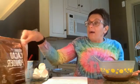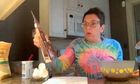All right, so now for the chocolate icing. It's like a frosting, a very thin frosting. You are going to need, again, 2 more ounces of your unsweetened baking chocolate. If you don't have it, use the substitute, which is 3 tablespoons of the cocoa powder to 1 tablespoon of oil equals 1 ounce of unsweetened baking chocolate in the bar form.